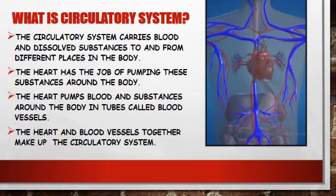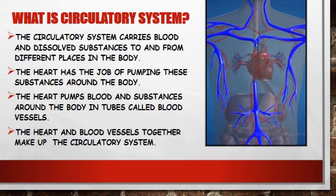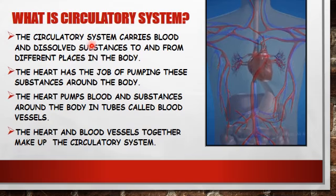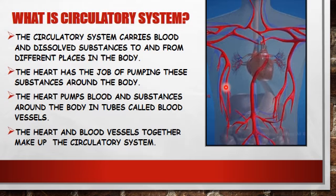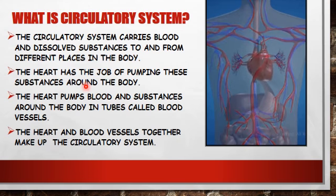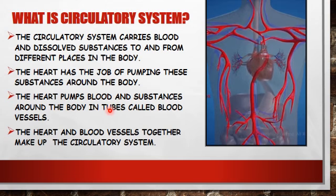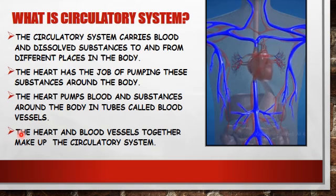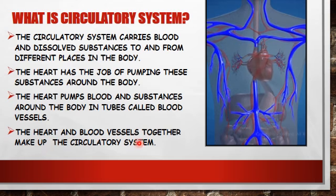Dear students, now you know very well what the circulatory system is. The circulatory system carries blood and dissolved substances to and from different places in the body. You can see here, the heart has the job of pumping these substances around the body. The heart pumps blood and substances around the body in tubes called blood vessels. The heart and blood vessels together make up the circulatory system.